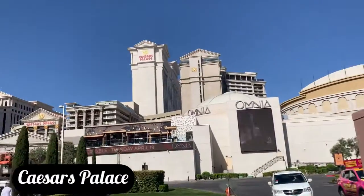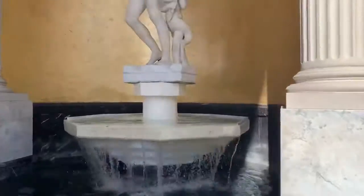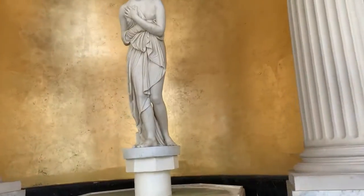We're just going to sightsee now. Say hi. First stop is Caesar's Palace. This hotel is designed to look like the Roman Empire.